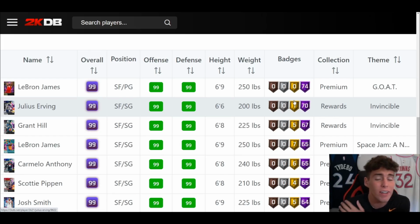Now, we're nearing the end of July, which means we've got two or three more weeks of content left. So if you are playing 2K21, which I currently am, I still have a lot of fun with the game. But just know the longevity of this game is running to an end, because 2K22 is coming out in less than two months.